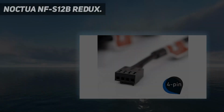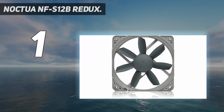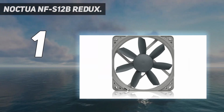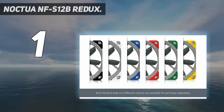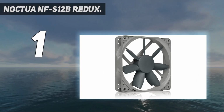And number 1. Noctua NF-S12B Redux. If you care at all about case fans, chances are Noctua is a name you already know. It's a trusted favorite among many DIY builders, and for a good reason. Noctua builds fans that last a long time, move a lot of air, and do it quietly.